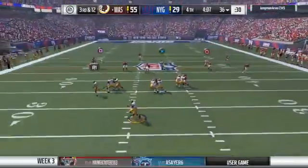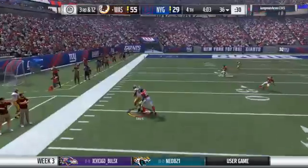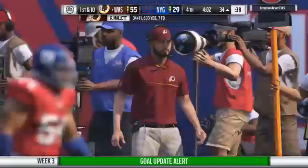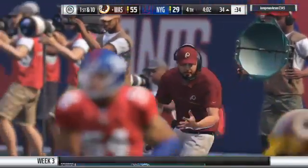Off the play fake, he'll look to throw. Open man, it's Vernon Davis. Give him 30 yards there. Well, go ahead and throw the ball, man. You got the big lead. You got the clock on your side.